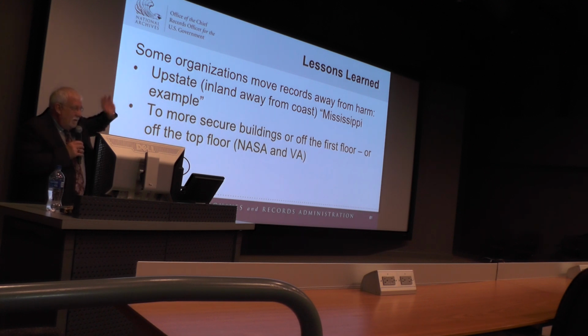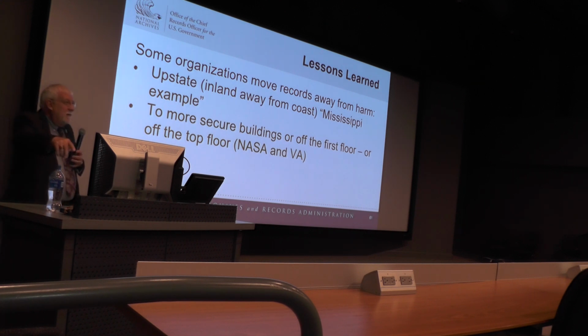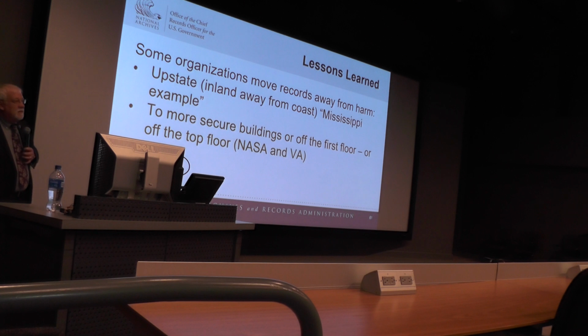Disaster goes through, and as the storm goes through, hopefully it doesn't damage your buildings and such, and then you bring them back. It sounds like a lot of work, but it's less work, less money than what I was showing you earlier. So I had not seen that any other place other than Mississippi, and I said, that's not a bad idea, actually. That has merit.